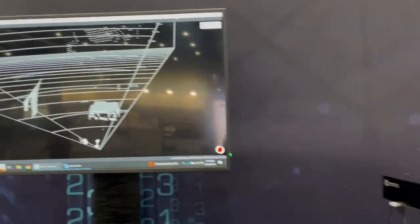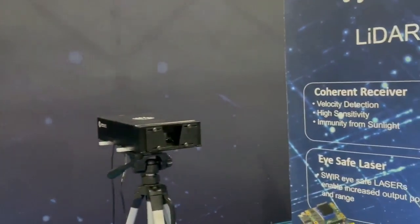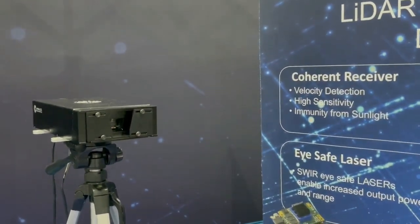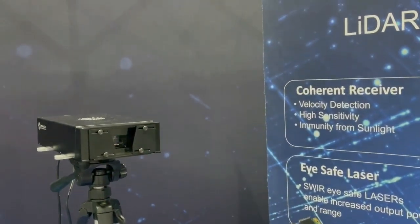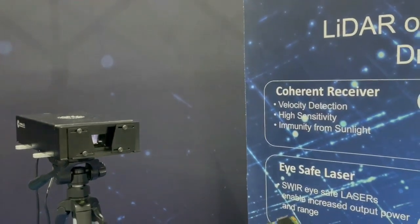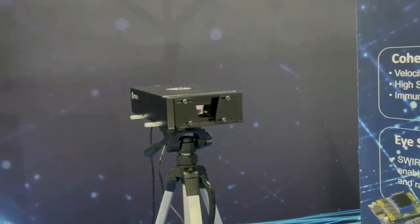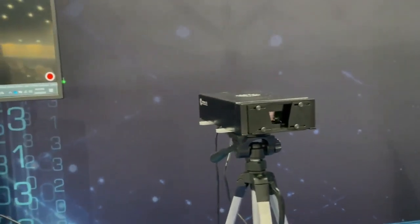Okay, now what kind of range are you getting with this right now? This particular unit is 110 meters. 110 meters? Yes. So it really can be picking up movement across the floor. Yes. Okay. And what kind of resolution do you get?